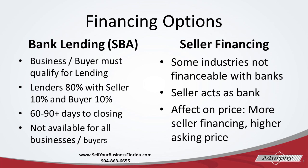Now financing options, you really have 2 main options. You have bank lending, and then you have the seller financing where the seller acts as a bank. When we have bank lending, our most common is what's called SBA guaranteed. These are business loans guaranteed by the Small Business Association. And for this, both the business and the buyer must qualify for the lending. Now, of course, it's obvious that the buyer must qualify, but the business must qualify as well.